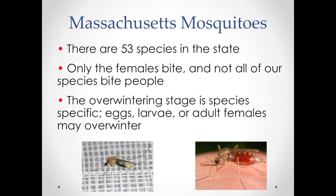In Massachusetts, there are actually 53 different species of mosquitoes. And of those 53 mosquitoes, only the female bites, and she must take her blood meal in order to lay her eggs. But not all mosquitoes bite humans, not all bite mammals, not all bite birds. It's very variable of the 53. So of those 53, when we're concerned about virus, whether it's West Nile virus or EEE, we're really focused on about 13 species of real importance.